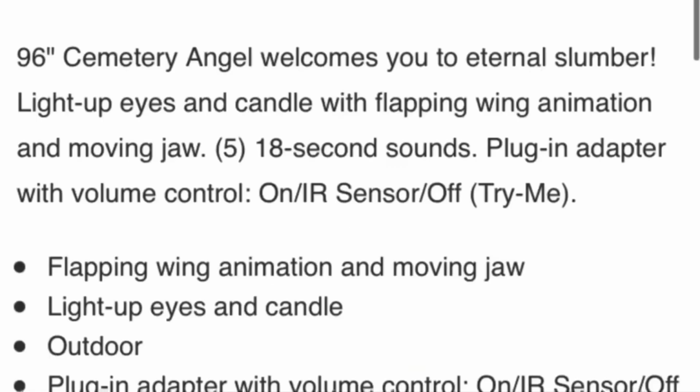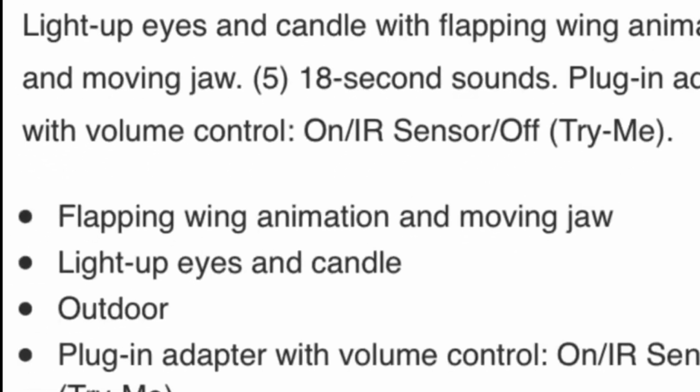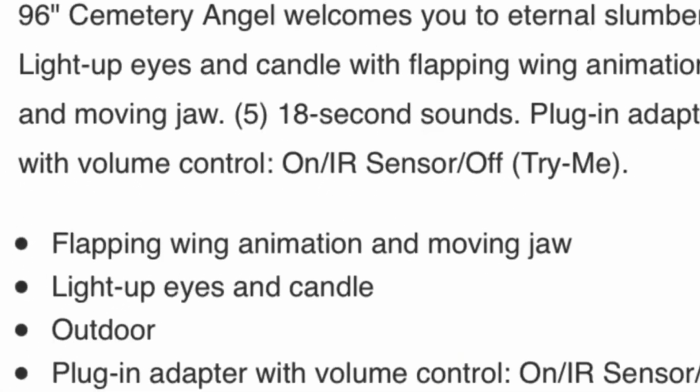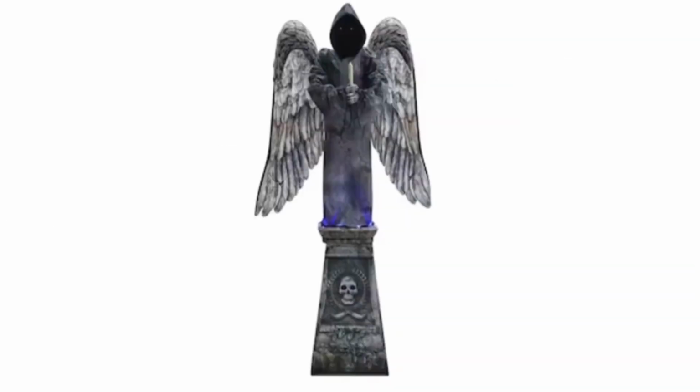Overview: 96-inch cemetery angel welcomes you to eternal slumber. Light-up eyes and candle with flapping wing animation, moving jaw. Huh? That's just a blank face. Plug-in adapter with volume control. So, as you can see, light-up eyes and candle. And it says flapping wing animation, moving jaw. This guy is certainly quite interesting. I do find him really cool and really eerie. As you saw there, how does he have a moving jaw? I mean, maybe that lights up more, but I don't see anything.